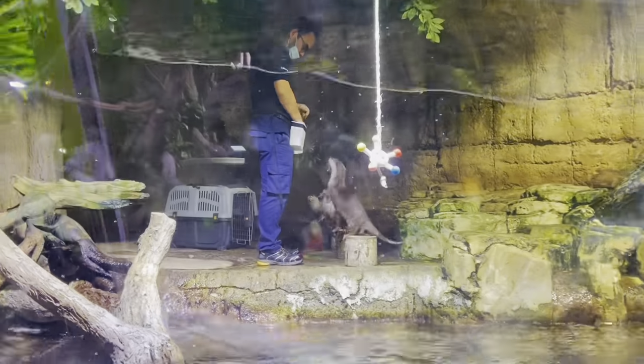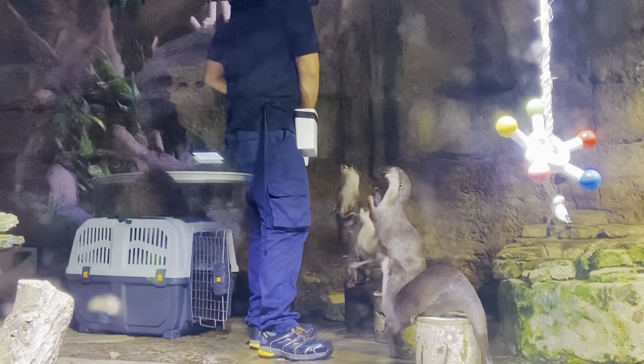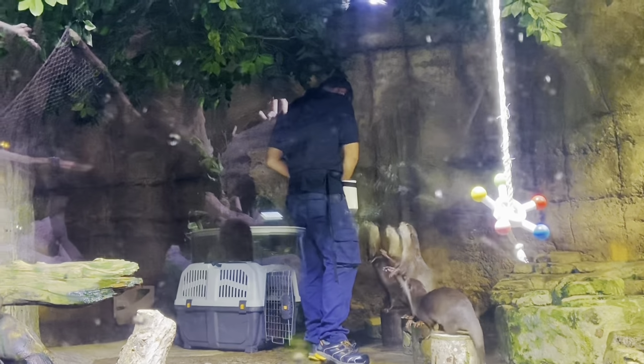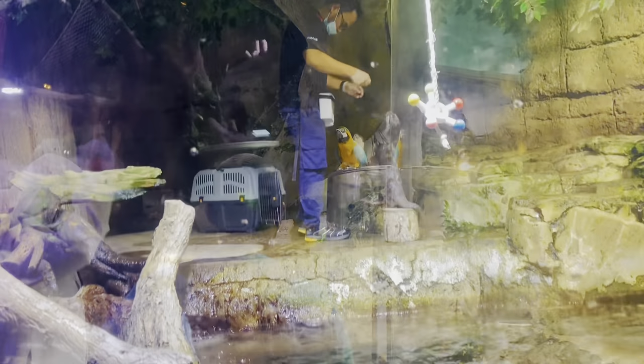We got to see otters. This species of otters is the smallest of all 13 otter species and is native to Asia. The Asian small clawed otter, a highly threatened species, is the smallest breed of the otter in the world, weighing less than 5 kilograms. Carnivorous in nature, they live in streams, rivers, marshes, and rice paddies.